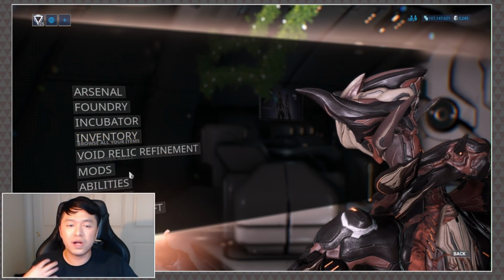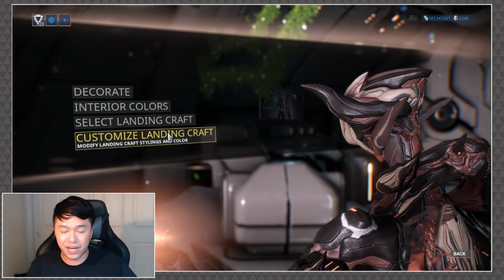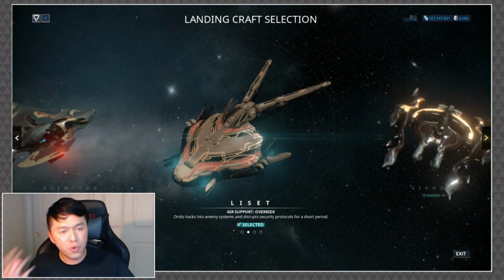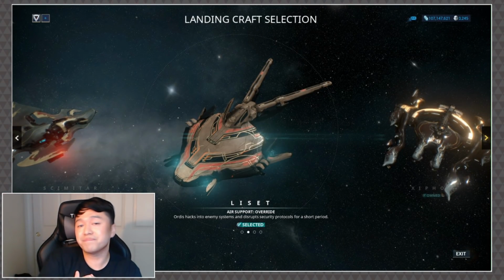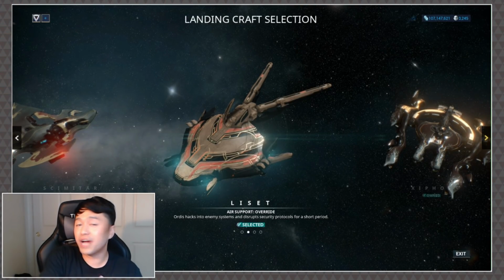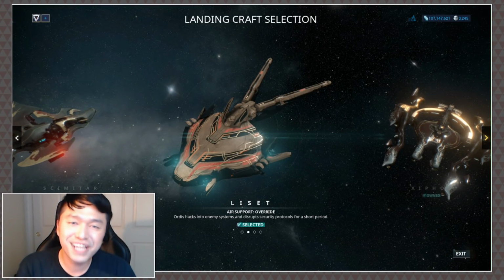So hopefully that helped you guys out, and you were able to take a look at the new landing craft skin as well as the new palette that we have. I'm really excited for this. I think it looks absolutely gorgeous, especially that palette. I mean, the skin, I'm going to have my Liset Prime on in a moment to get it back, but you're not going to be able to get that palette any other way.